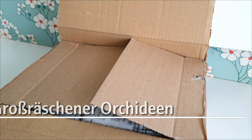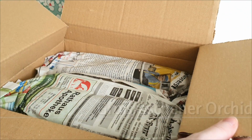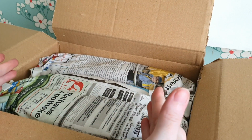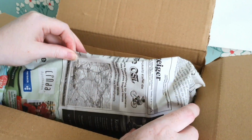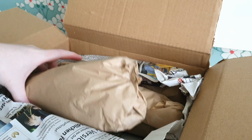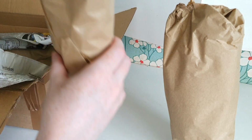So I got a notification through from a nursery that I've ordered from before, which is Grosseracina Orchidine, that they had Dimorphorchis lowii and rossii, and they were pretty cheap. So I just thought, in the interest of science and experimentation, and I just love orchids and I love trying new setups and really figuring them out, I would get another one of each.